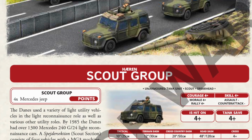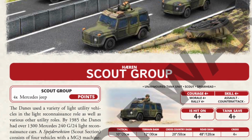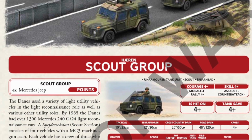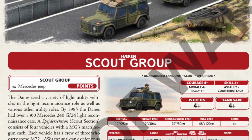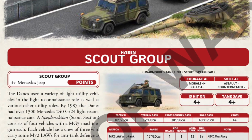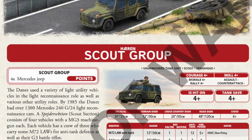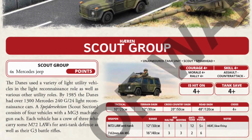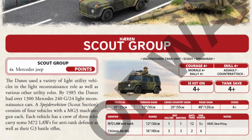Eyes and ears for the Danes are the scout groups. These are groups of 4 Mercedes 240 utility vehicles used in the light reconnaissance role. These are armed with machine guns, with some M72 LAWs for close-in tank defence. These are what Danish forces will be looking at to seek out the enemy and push out their deployment zones on the table.